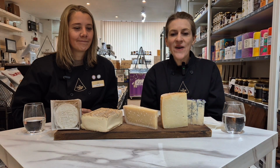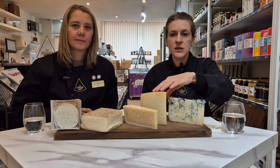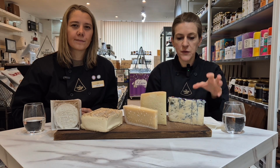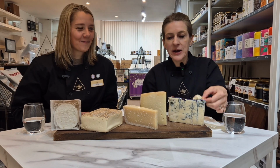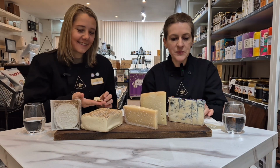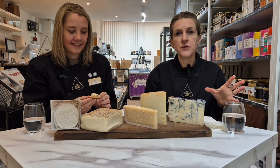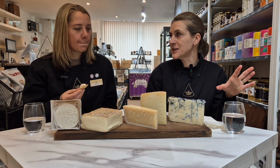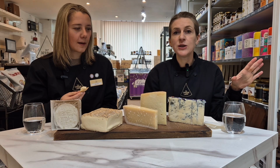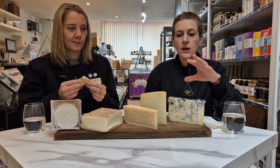No. Okay, and now we will move on to our last cheese, but we're actually going to try two different cheeses. Well, I'll explain. We're going to discuss Gorgonzola. Gorgonzola is another centuries-old cheese from Italy. And if we were to transport ourselves a few centuries back, actually Gorgonzola would look like this.